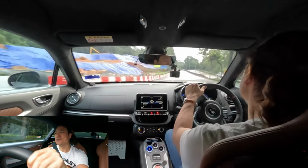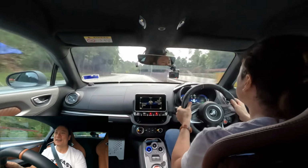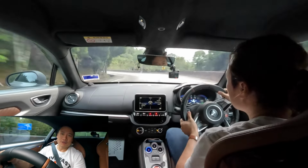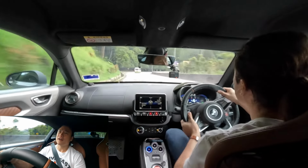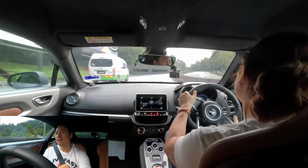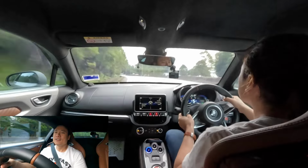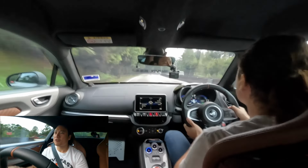The rear tucked out a bit. I like that. I like that so much. Okay, let's see. Lift off a little bit. Let's go into the corner. The rear just tucks out for more rotation. Oh, yes. Jeez, this is incredible.